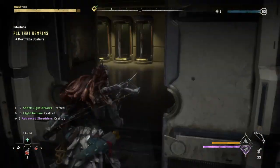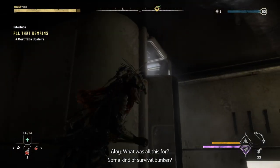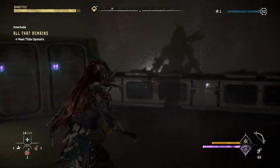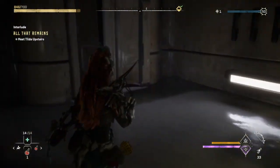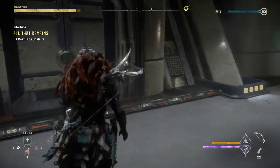So... What? What was all this for? Some kind of survival bunker? I mean, these are sinks, showers, I think.